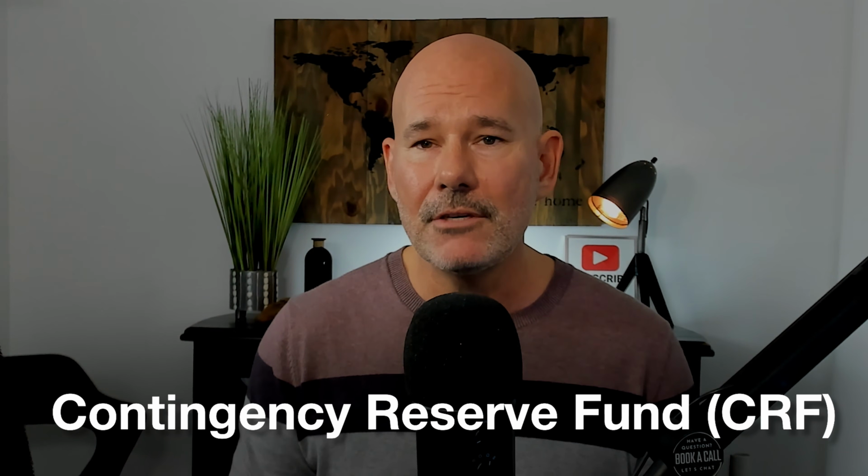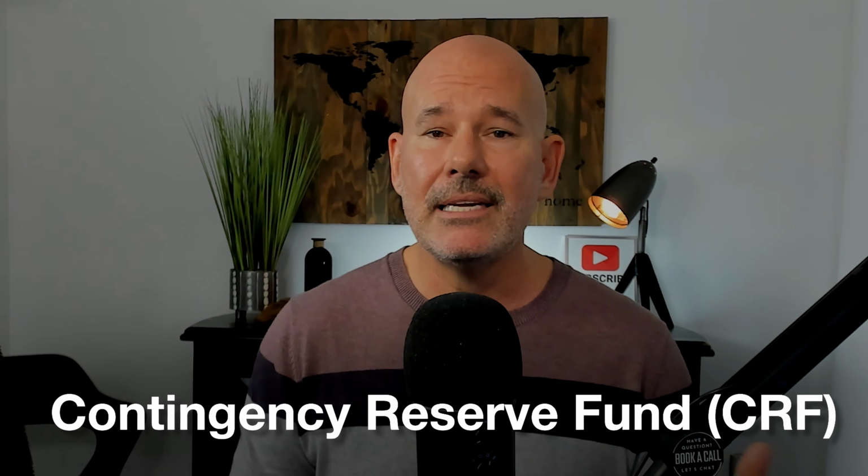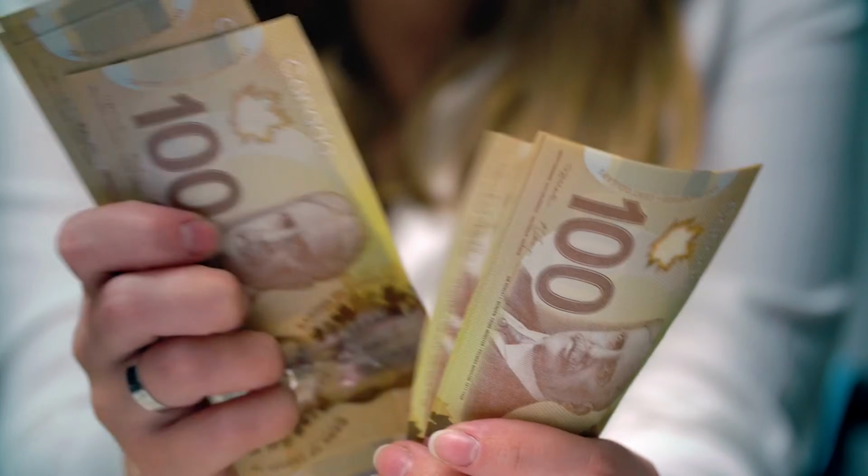So things like a new roof, plumbing updates, or electrical work, these are all things you need to be on the lookout for. And if the building's contingency reserve fund, known as the CRF, doesn't have enough in it, those costs usually will be passed on to the owners by way of what's called a special assessment, which, depending on the repairs needed, can easily cost you thousands, if not tens of thousands of dollars.